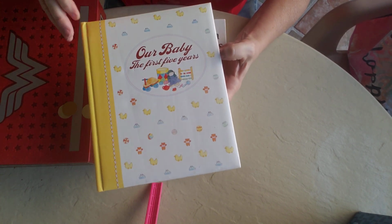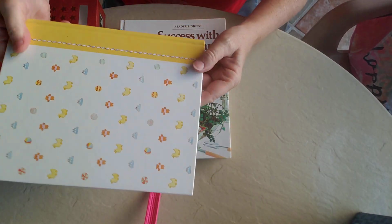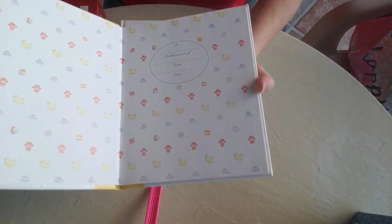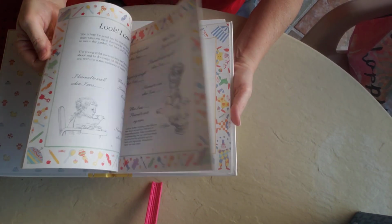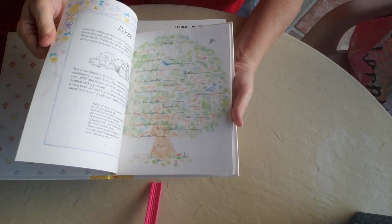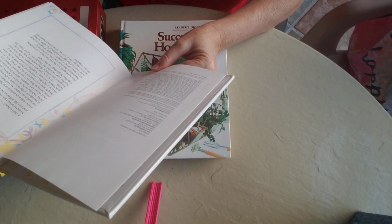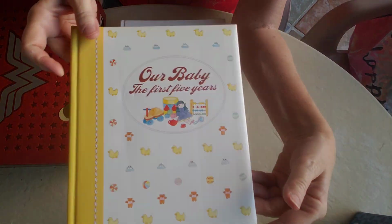So, super cute. So here's another baby book that she brought for me. This one looks newer. Let's see, Our Baby, the first 5 years. Cute little cover. So this can be redone. And then of course I can divide the pages among several books, journals. And let's see when it's from actually. 1986. Wow, this is vintage. Of course nobody ever used it, so it looks brand new, but this is actually vintage.